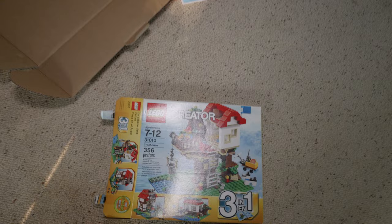What is this here? Oh, it's a Lego Creator. But there's no Legos in it. Lego Creator 3-in-1.